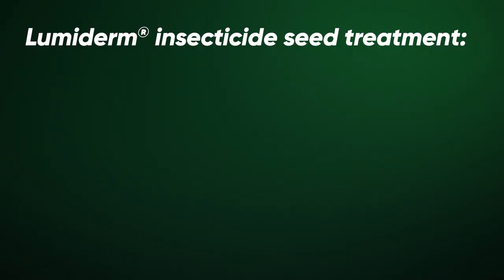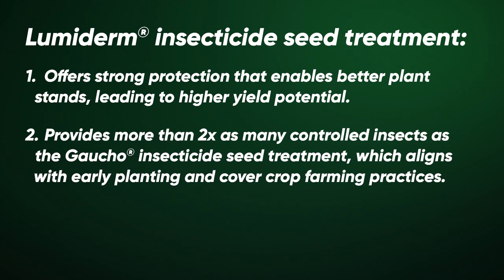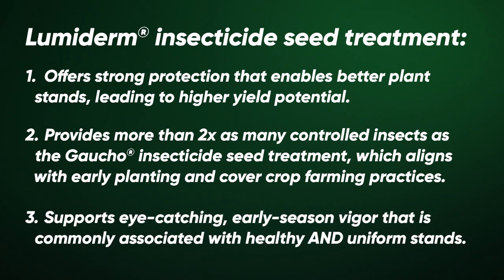Bottom line, if you are looking for better soybean protection from a broader spectrum of yield-robbing pests, Lumiderm insecticide seed treatment is just the ticket. We hope you now have a better understanding of the benefits of Lumiderm insecticide seed treatment. Please remember that Lumiderm offers stronger protection that enables better plant stands leading to higher yield potential, provides more than twice as many controlled insects as the current offer, which aligns with early planting and cover crop farming practices, and supports eye-catching early season vigor that is commonly associated with healthy and uniform stands.